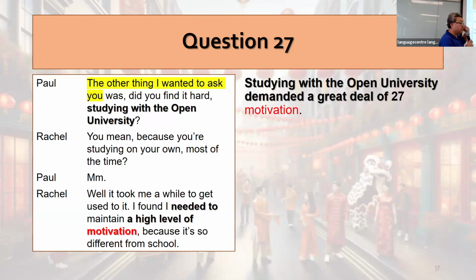When you listen to the recording and when you hear one of the speakers saying things like studying with the Open University, then you have to raise your ears. That means the answer to this question is coming, right? And in fact, after a few lines, the answer comes. The answer is motivation, right?